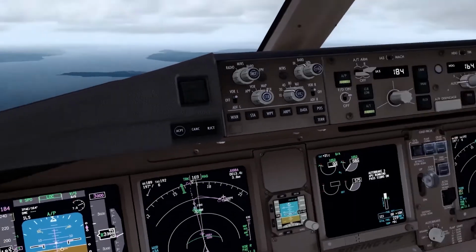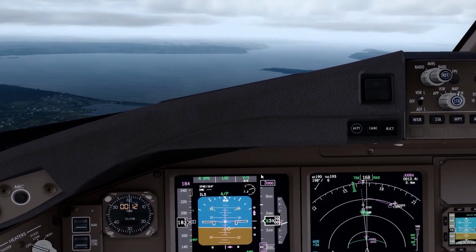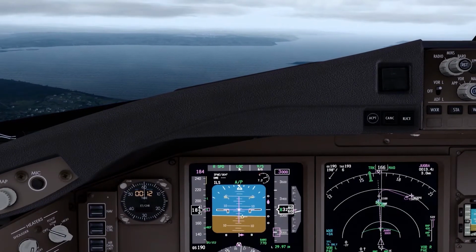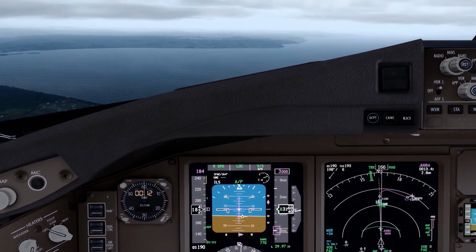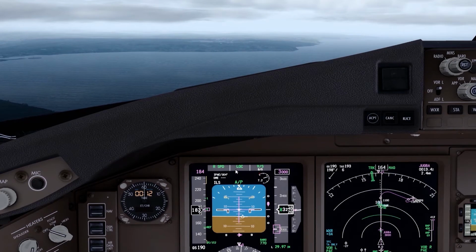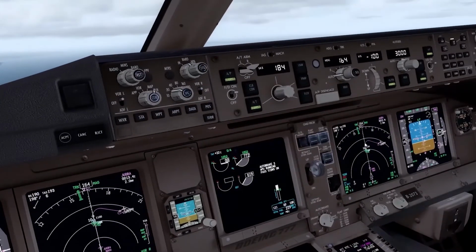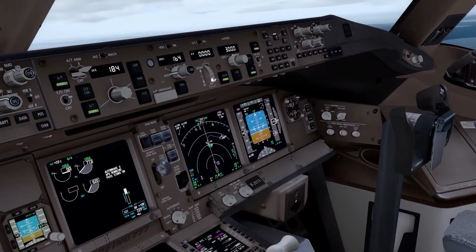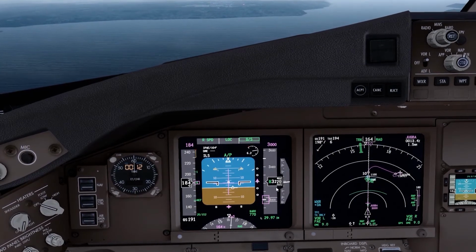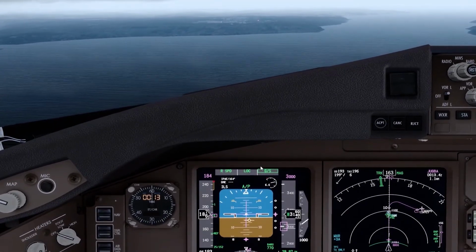We help a little bit the plane here, just so we don't have to level off. Go to vertical speed and use 100 or 200 feet per minute, so we can catch up with the glide slope. Alright, so glide slope is green, approach altitude is 3,000 feet, which is already set. So we can continue.